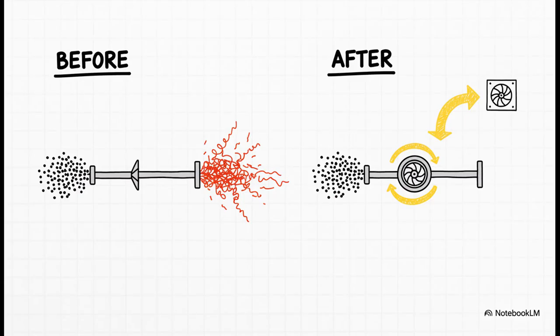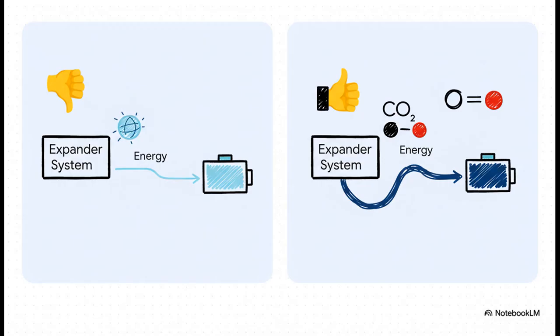But maybe the biggest, most powerful upgrade of them all is replacing a simple valve with a tiny turbine-like thing called an expander. Instead of just letting all that high-pressure energy go to waste when it expands, an expander actually captures it and uses it to help power the compressor. It's brilliant.